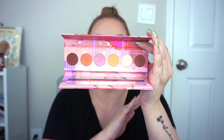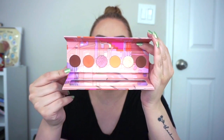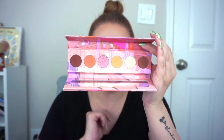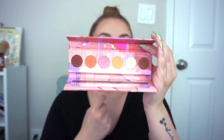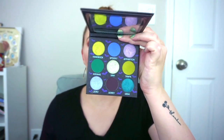Again, the two shimmers are absolutely incredible, beautiful duochrome flip. I really like this color, I like this shade. The undertones of these two I feel could be a little bit different, but I still really like them, and this would be so great for day-to-day for me and add a little bit of a pop while still being neutral.